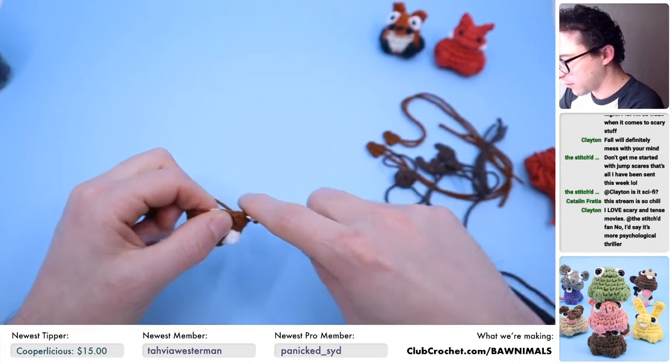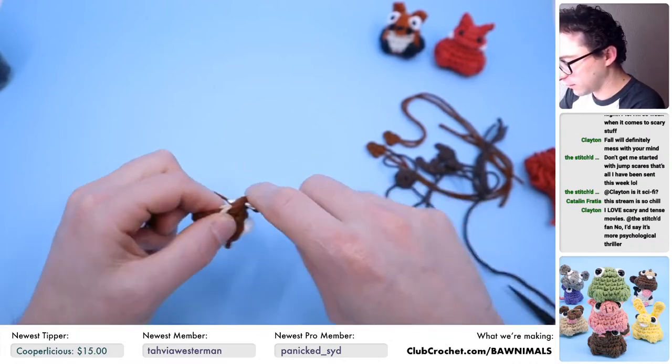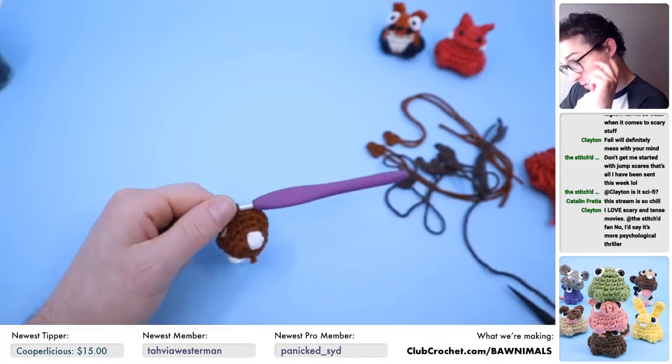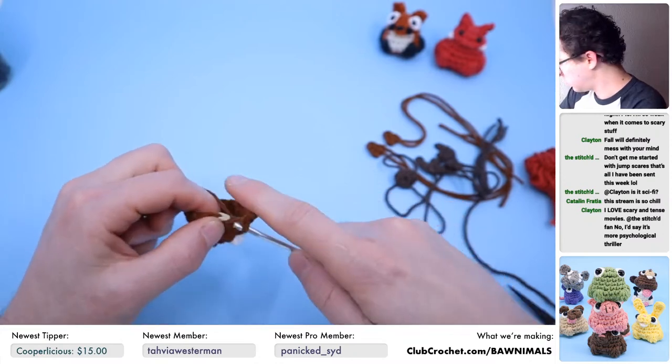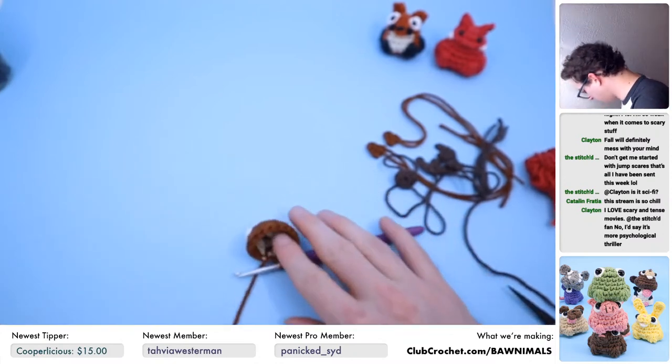Okay, so now we're gonna come around to this increase here, or to this color change. So we need our beige again.